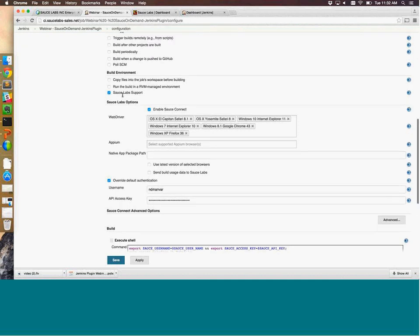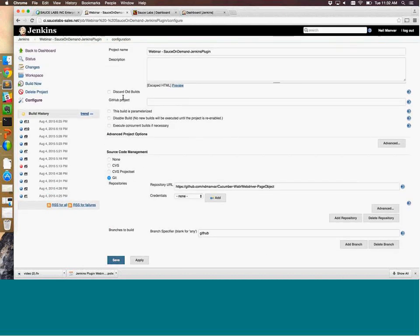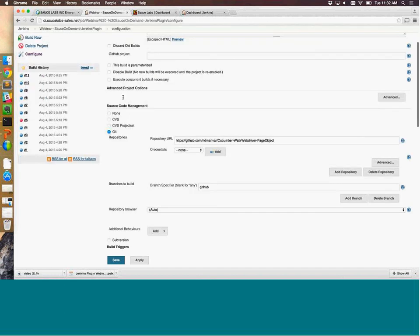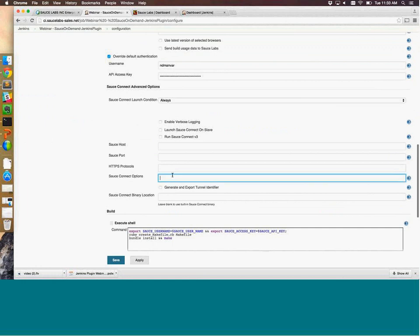Since we're talking about using tunnels, is there a way to use the Sauce Connect plugin with a remotely existing Sauce Connect tunnel? Yes. So what you would have to do there is just specify the tunnel identifier here. So it would be tunnel identifier, and it would connect to that tunnel and use that one instead of kicking off a new tunnel. Exactly. And all of that's available in the documentation on Sauce Labs? Yes.